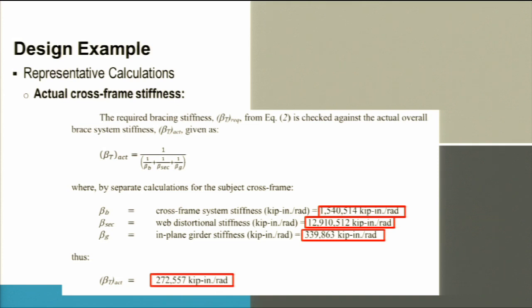Now, I don't want you to worry too much about the individual values of all those terms, but I do want you to look at the relative magnitude of them in comparison to each other. Look at the web distortional stiffness parameter, 12.9 million kip inches per radian. It's nearly 10 times higher than the next higher value. As you're going to see in a few slides, we're designing a full-depth crossframe here. And as I mentioned earlier, when you have a full-depth crossframe, those web distortional effects are practically negligible. We probably could have much more easily just taken this value as infinity, and it probably wouldn't have really affected the final design results all that much.